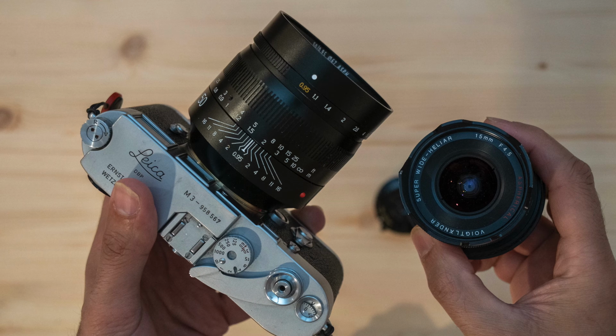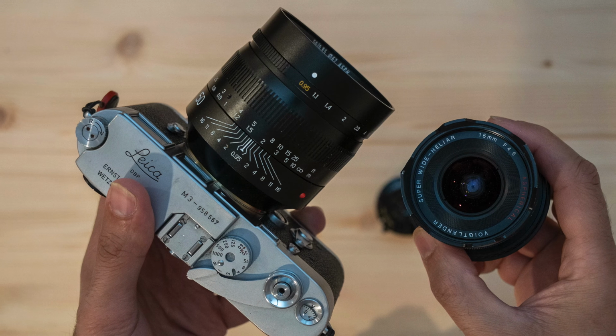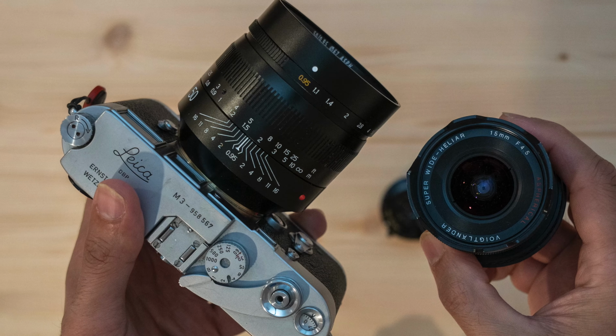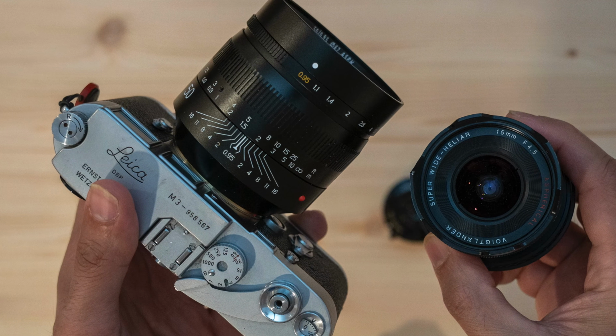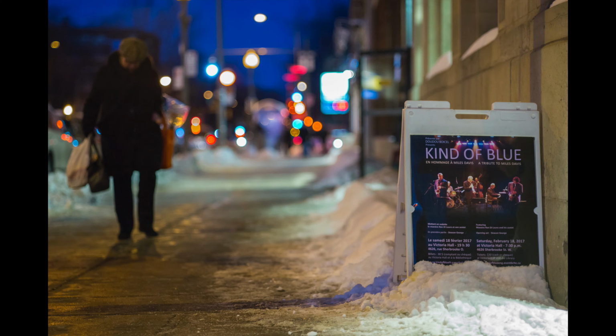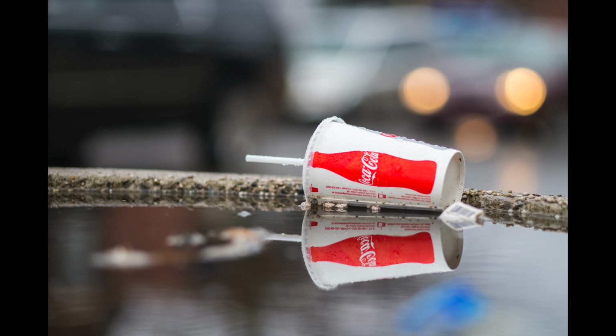Then again, I sold the Canon combo and used the money to get a Leica M3, a TT Artisan 50mm f0.95 and a Voigtlander 15mm f4.5. But I gotta admit that selling that beautiful 90mm lens was a mistake.